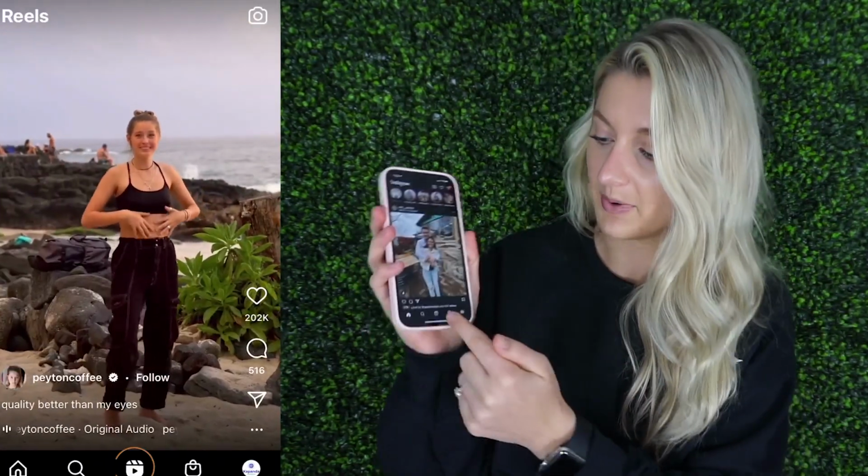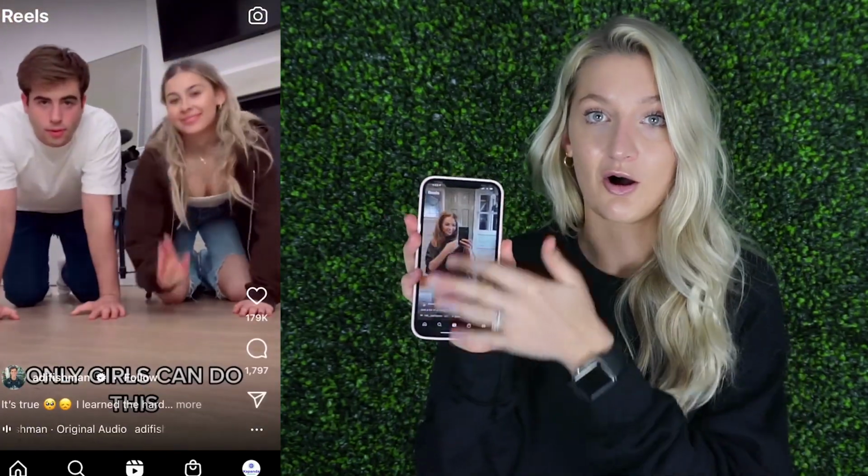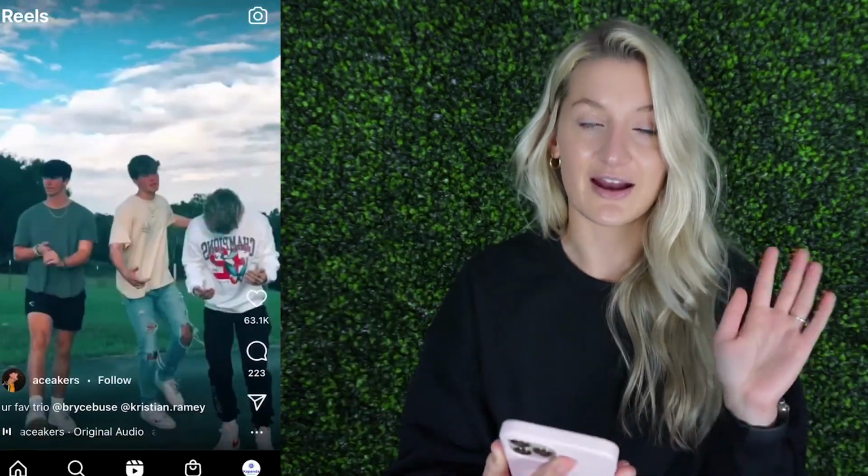First things first, let's talk about what Instagram Reels actually are if you're not familiar with Reels yet. Instagram added this new feature several months ago, which is called Reels. You will be able to see the Reels icon right here on the bottom. As you can see, it is right there in the middle and literally shows you all of the Reels exactly like TikTok if you're on TikTok. So that's Instagram Reels. They're just little 15-second fun little videos that you can post as opposed to just posting on your feed or your stories, and Instagram is pushing them out hard.